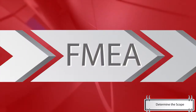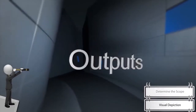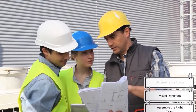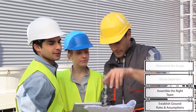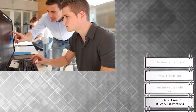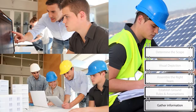The scope of FMEA projects must be well defined and made visible to ensure it covers all the right inputs, outputs, and interfaces. The correct team must be identified, trained, and empowered. All ground rules and assumptions for the FMEA must be surfaced and agreed upon, and certain key information must be gathered together and made easily available to the team.